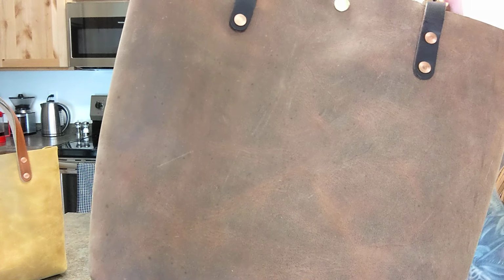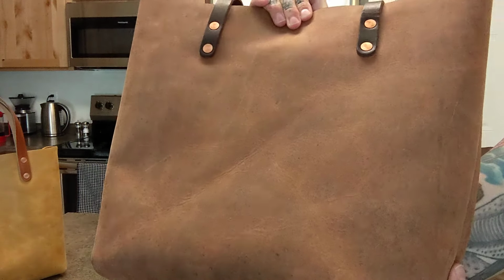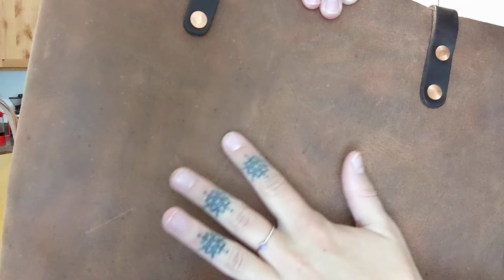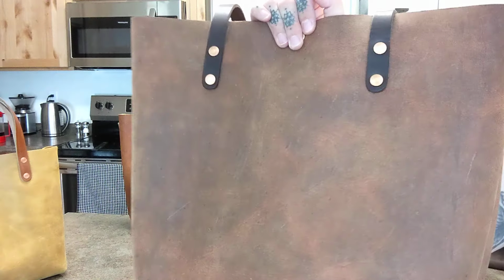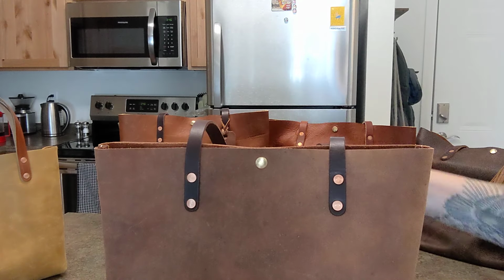So this one I also got premium, but it has a bunch of freckles, hide marks, like, I don't know if these are stretch marks or what, but they're like a veining type pattern. It's gotten a few scratches from me carrying it a few times. I did massage the handles. I do that pretty much right away, so they're floppy.